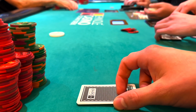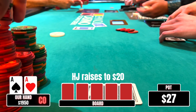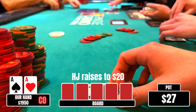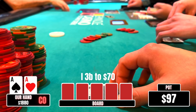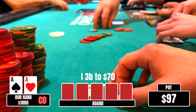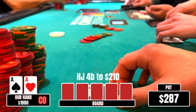We looked down at pocket aces in the cutoff. Luckily for us, we see a player that opens up the action to 20 in the hijack. And yeah, 20 is not going to slide when we have aces. We raise it up to $70. It folds back around to him, and luckily for us, he decides to put in some more chips. It's literally just the dream scenario. He throws out $210. You absolutely just love to see it.